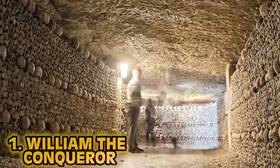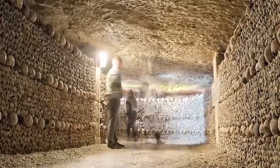Number one, the dirty dead. What feels like a never-ending maze, the catacombs under Paris stretch for hundreds of miles. They're a big tourist attraction, obviously, today. Horror movies have been made about these catacombs, just these walls of skulls. But where did they come from? Why were they put there? Also, how bad was that smell?